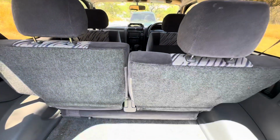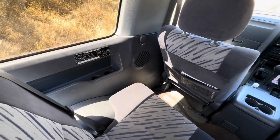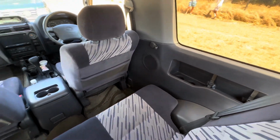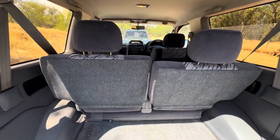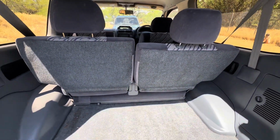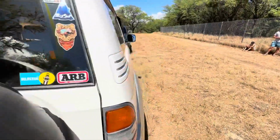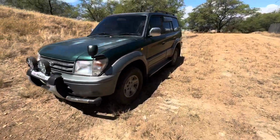The back seats in this truck are huge. They recline. They're very comfortable, and your rear passengers still have cup holders, so that is nice. These seats do fold up against the back seat, and they kind of fold down into the floor a little bit. They are removable, so this is about the space of a small size pickup bed back here once the rear seats are removed.